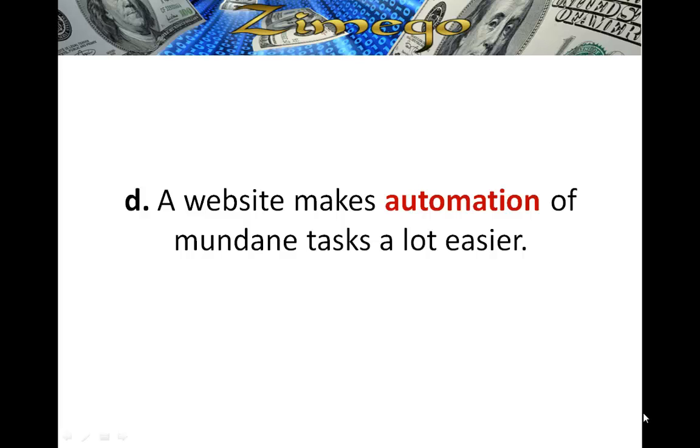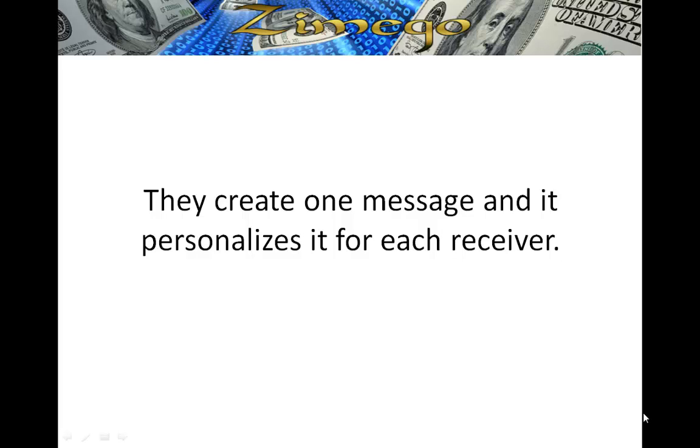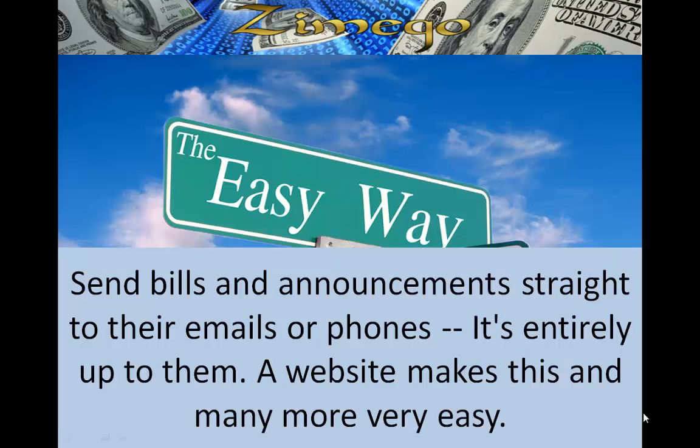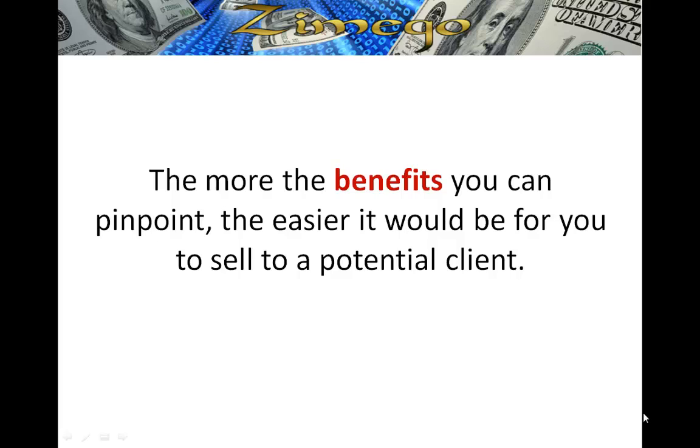D. A website makes automation of mundane tasks a lot easier. Highly personalized messages could be mailed out to parents' email addresses just with the integration of a sign-up form and email delivery service or software. They create one message and it personalizes it for each receiver. Send bills and announcements straight to their emails or phones. It's entirely up to them. A website makes these and many more very easy. Create as exhaustive a list as you can. The more the benefits you can pinpoint, the easier it will be for you to sell to a potential client.